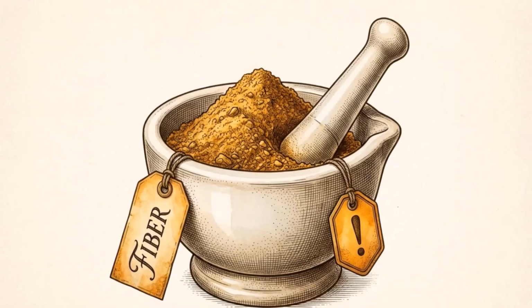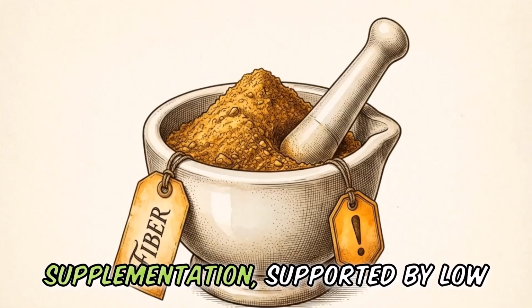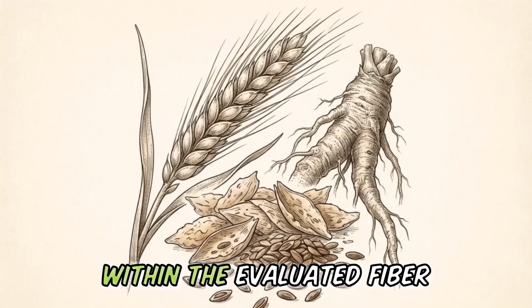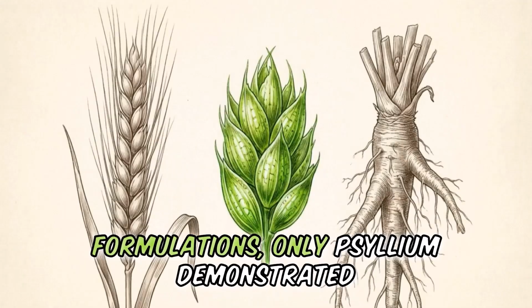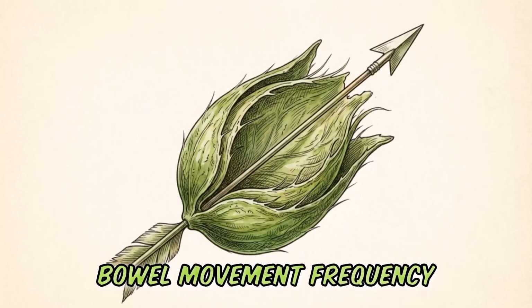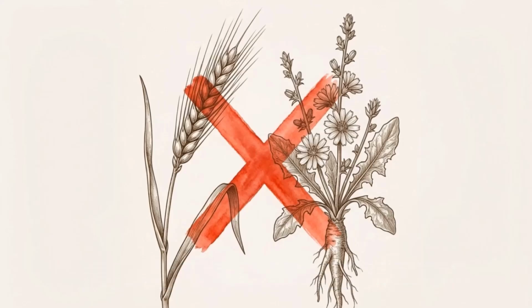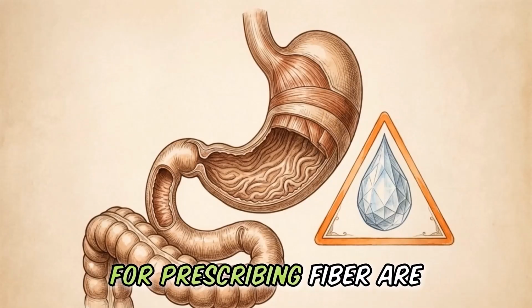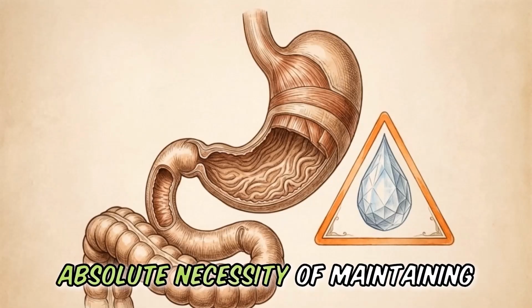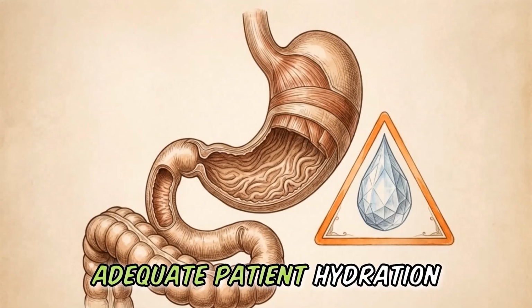Step 1 of the clinical algorithm begins with low-cost bulking and osmotic agents. The panel issued a conditional recommendation for fiber supplementation, supported by low certainty of evidence. Within the evaluated fiber formulations, only Psyllium demonstrated clear efficacy in increasing bowel movement frequency. Alternatives like wheat bran and inulin lacked robust data. The primary clinical hurdles for prescribing fiber are dose-dependent flatulence and the absolute necessity of maintaining adequate patient hydration.